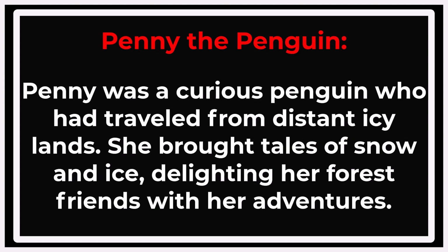Penny the penguin. Penny was a curious penguin who had traveled from distant icy lands. She brought tales of snow and ice, delighting her forest friends with her adventures.